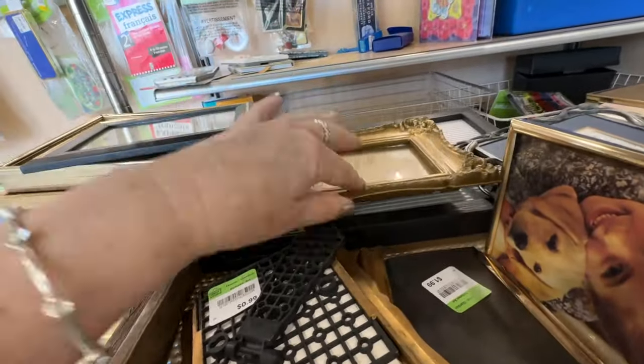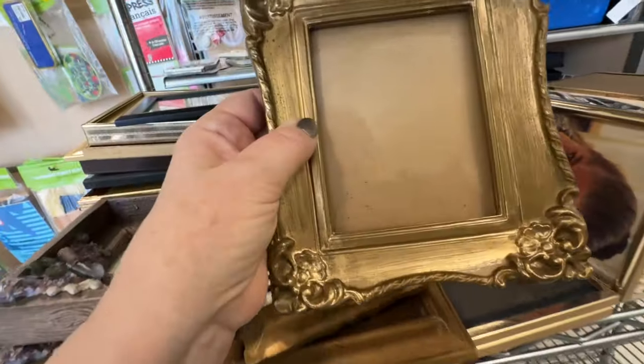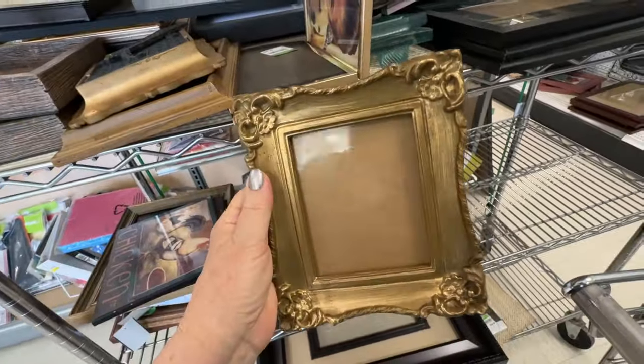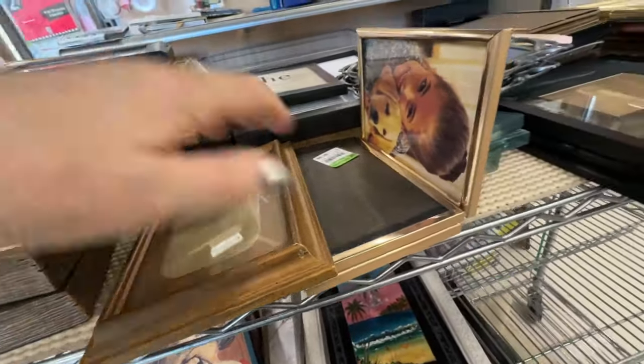This one looks interesting. Ooh. This is also plastic though. But it is interesting. Is it plastic? Yeah, it is. Oh, what the heck? I like it. Okay, is it gonna be a frame day today, people? Might be.